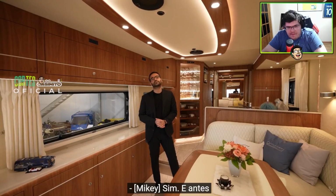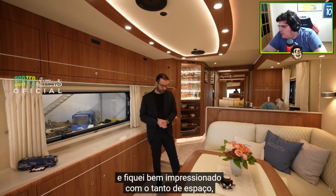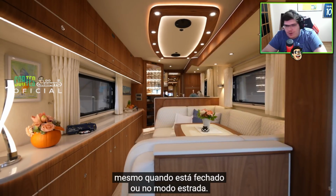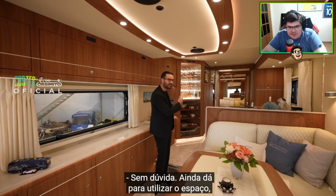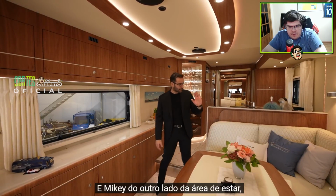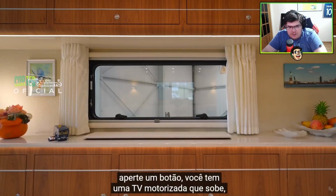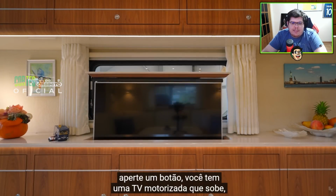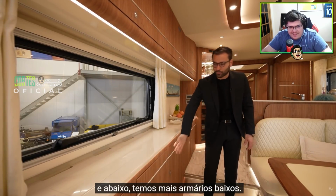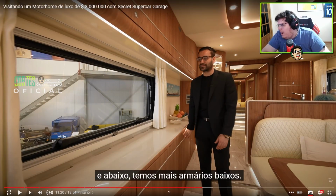Earlier we closed the slide-out on this side, and I was really impressed by how much space there is even when it's closed, like when driving. Absolutely, you can still utilize this space even with the slide-out pulled in, which is amazing. And Mikey, right across from your seating area, push a button and you have a motorized TV that comes up. Above that, you have all these upper cabinets, and down below, we have more basic cabinets.